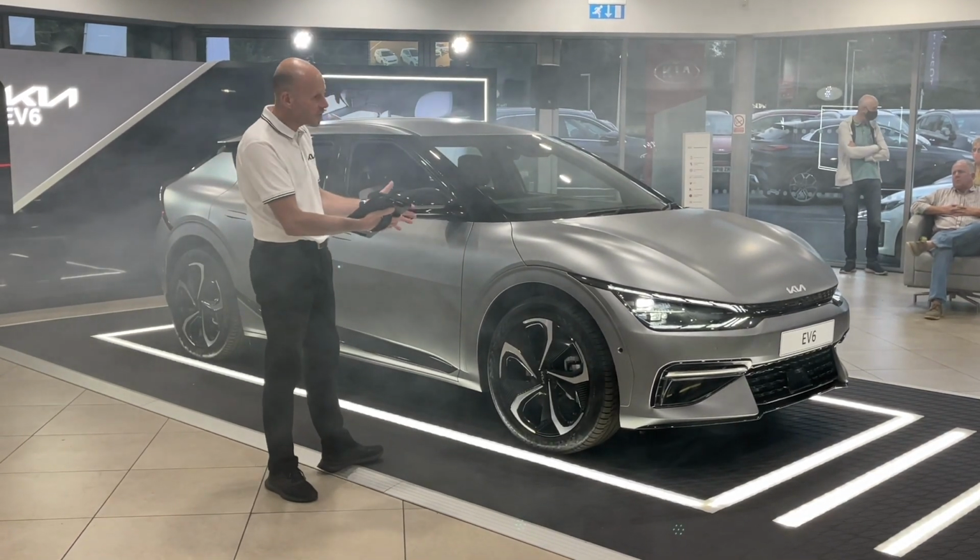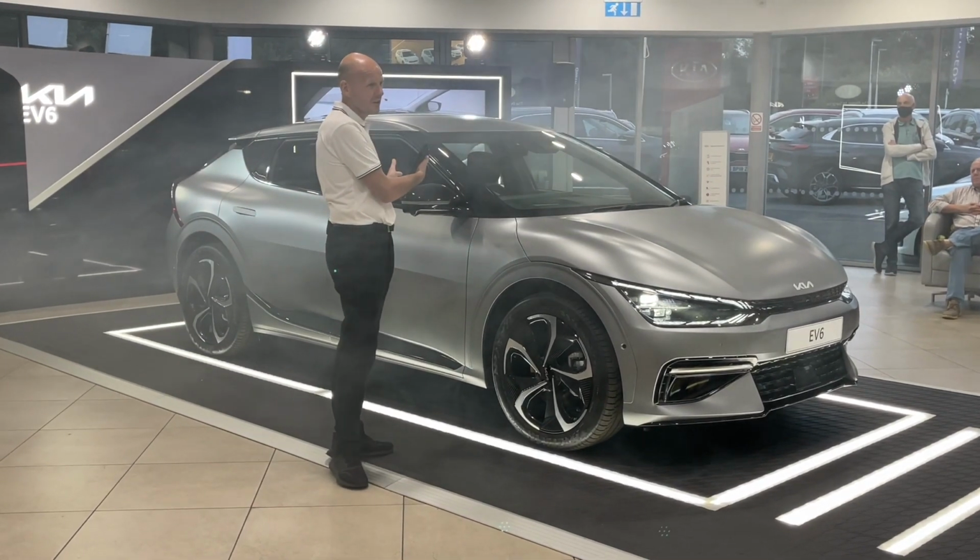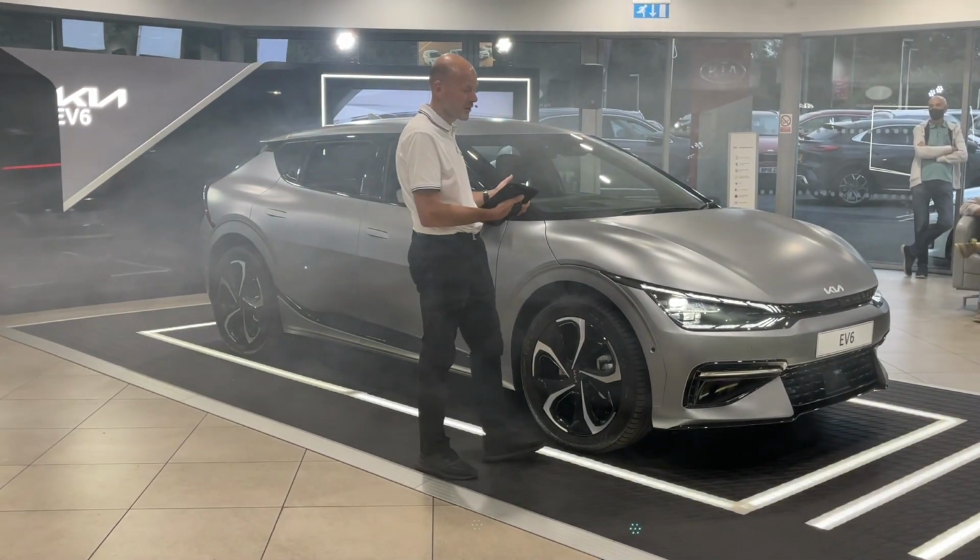Now, you can probably notice there's very short overhangs front and rear. We've pushed the wheels further into the corners of the car. By doing that, we've given you massively more space inside the car. And that's what everyone wants, space, as you can imagine.